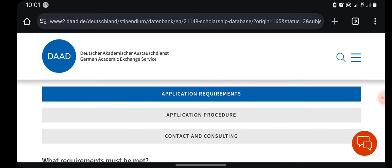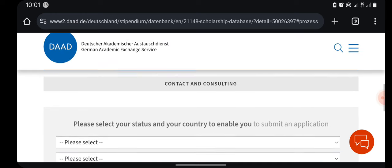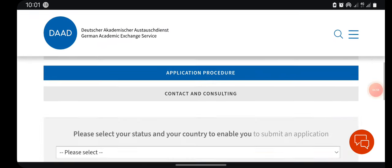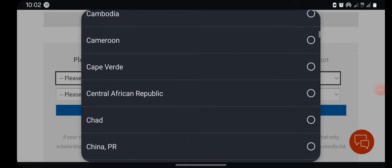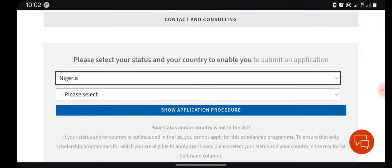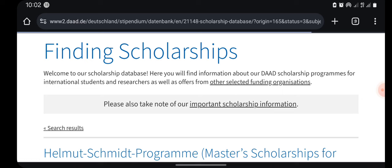So let's go to the application procedure so that I can show you there. Under the application procedure, it is also applicable to what happened under the application requirement, right? So if you scroll down, then you see here it says please select. So you have to select your own country. So I'm going to be selecting my home country, Nigeria. When I click on that, then I'm going to pick on graduates.